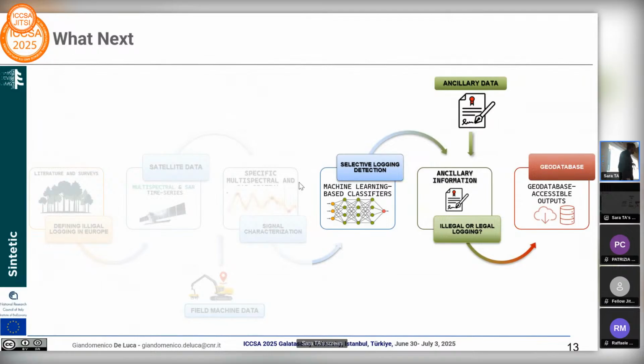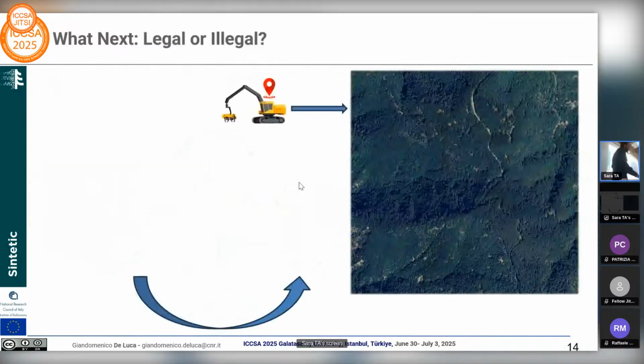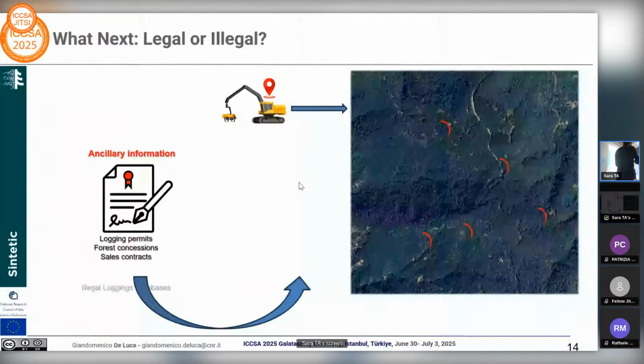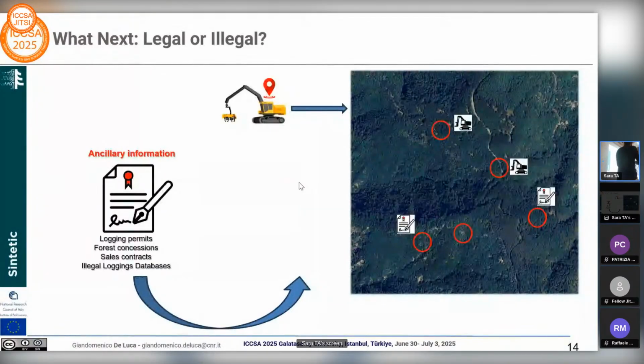And let's go to the ancillary data, the last slide, because what I showed you so far is not an application for illegal logging. The models at the end can't tell us this is illegal, this is legal. They can detect selective logging and clear cutting. After the selective logging has been detected, we need ancillary information, like logging permits. So for us, this is just an alert detection. After that, we have to use this ancillary information.